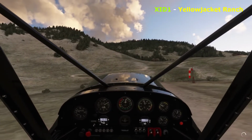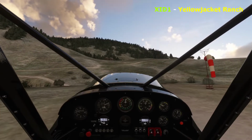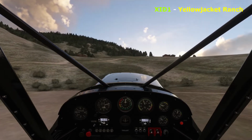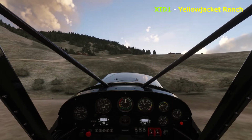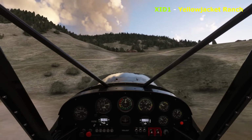Okay. Not perfect, but we will take it because we're not a pile of scrap metal at the bottom of the creek there, or the side of the hill or whatnot. So you can see some of the ranches up above there. That is Yellowjacket, and if we had a four-wheeler, we would be all set.